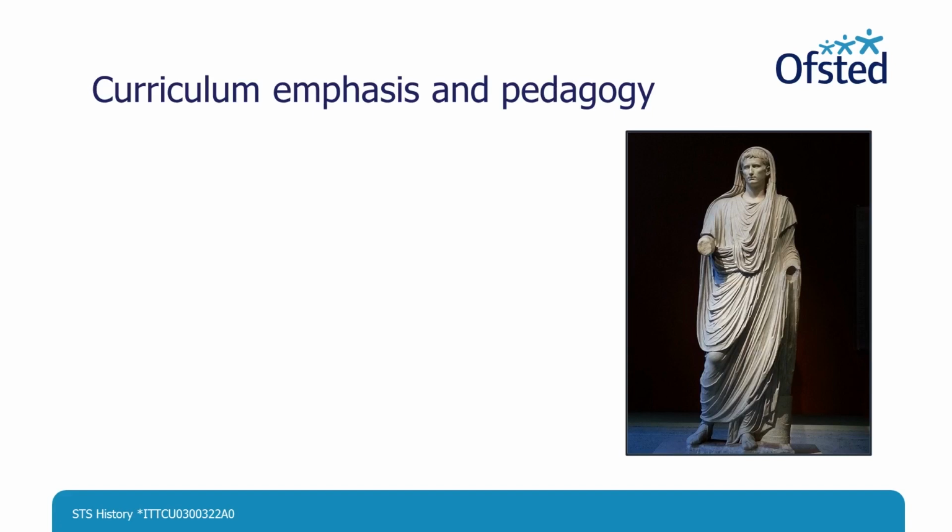But the most important thing is that we don't want our lesson to be led by the activity. We want it to be led by the content which we want pupils to know. There are a range of different ways that we could choose to teach this content. There is no right pedagogy, but we just need to make sure that our approach is an effective way of teaching pupils all of the knowledge that we want them to learn about a particular topic.